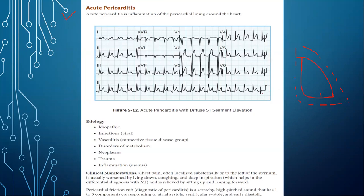So the patient will present to you with a sudden onset of retrosternal chest pain, and the pain gets worse after lying down and better after leaning forward. It can also get worse with coughing or deep inspiration. If you auscultate the heart, you can find a friction rub, which we call a pericardial friction rub, a noisy, scratchy, high-pitched sound on the pericardium, and that is highly suggestive of pericarditis.